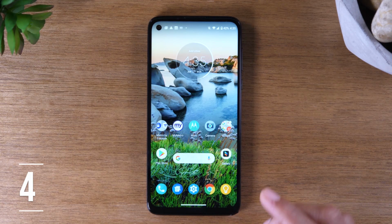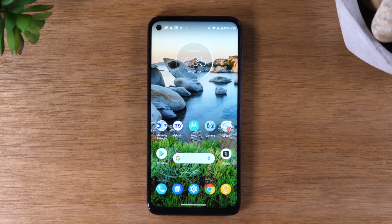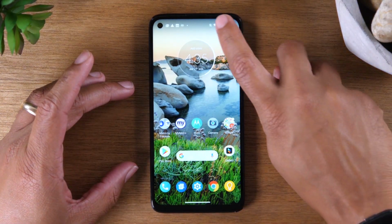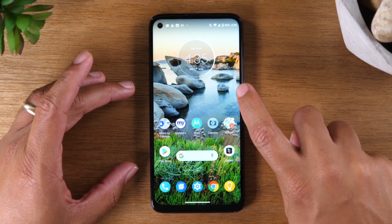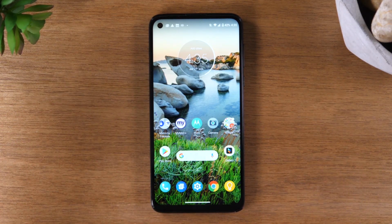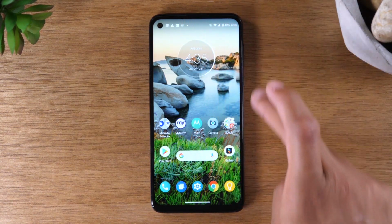Number 4 is going to be the screen. So you are getting a 6.4 inch display measured corner to corner, and this is a full HD plus display. And one thing I love about this screen is that there's hardly any bezels on the side, so it really does come all the way to the edge of the phone. So it just makes it look even more beautiful, and you're getting more screen than you are edge of the phone.